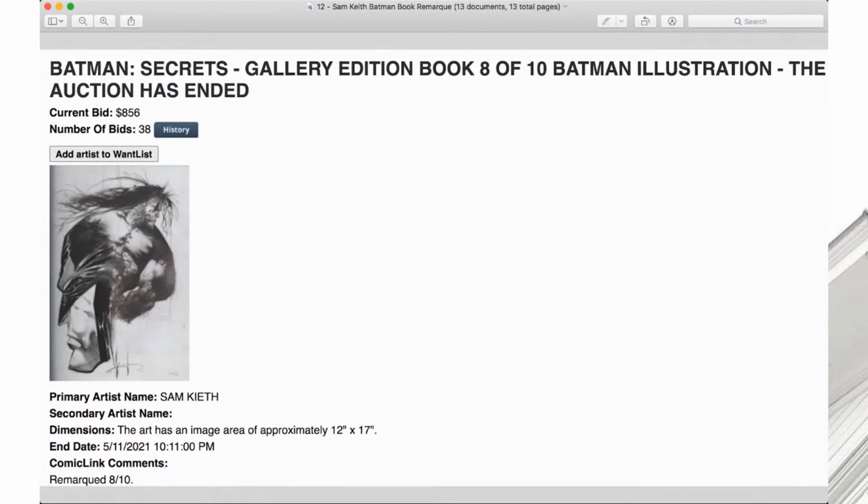And then this one was interesting. This was a Sam Keith. This was a very limited book. I think the book was limited to 10 copies or something like that. But Sam Keith did a remark on this one. So this is essentially a remarked illustration from a book or something like that. The description wasn't the best, I'll admit, because it says in the ComicLink comments, remarked 8 of 10, and then the title says Batman Secrets Gallery Edition book 8 of 10. Then it says Batman illustration, and then it says the art has an image area of 12 by 17. Well, was that what the size of the book was, 12 by 17?